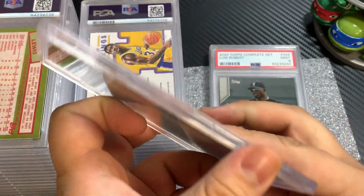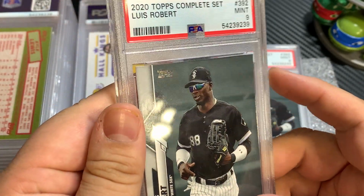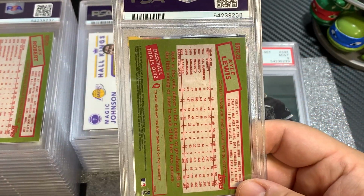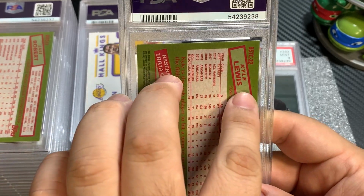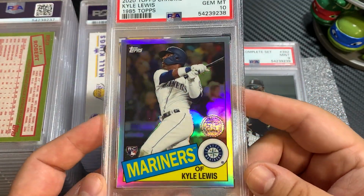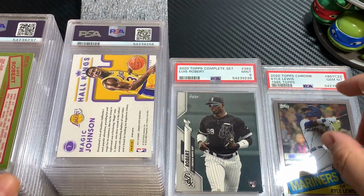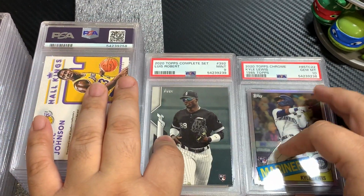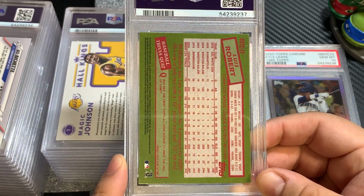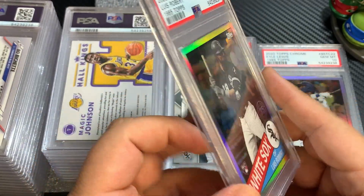PSA 9. So this is Kyle Lewis. This is an '85 Topps Chrome. PSA 10. Very nice. Put that right here. This is Luis Robert, same one. Topps Chrome. PSA 9. Beautiful card.